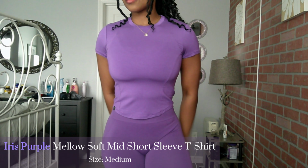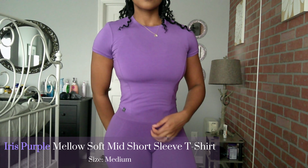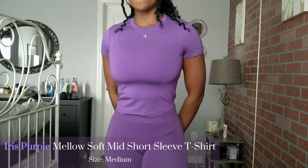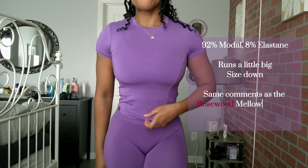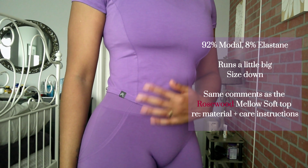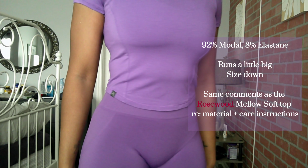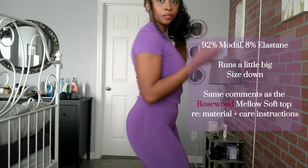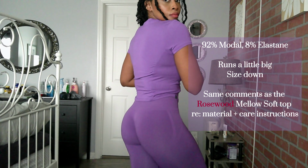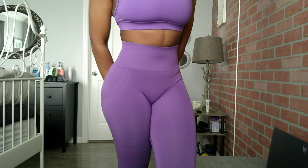Next up, we have the Iris Purple Mellow Soft Mid t-shirt. This color, again, stunning. Very excited to have it in Mellow Soft, but I'm a little bit disappointed with the sizing on it. I normally get a medium in my Mellow Soft tops, and I just feel like this one is a little bit bigger than normal, especially in my midsection. So I would highly recommend sizing down in this color, and honestly, just sizing down in Mellow Soft in general. They're super stretchy. I don't know why I keep getting mediums.